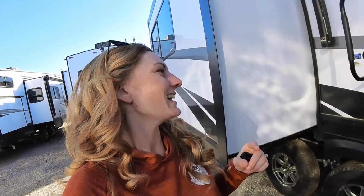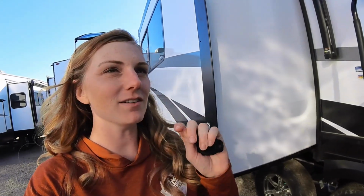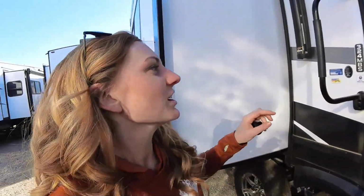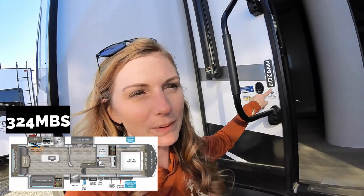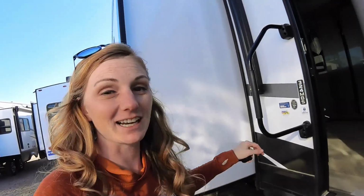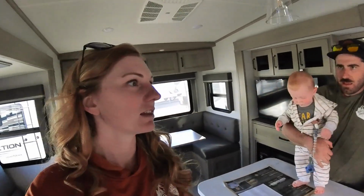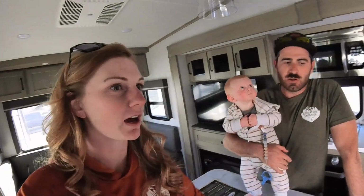So as much as Jesse wants to downsize and go into a smaller off-road capable rig that we can take anywhere, I personally love that idea, but I would love more space and a bigger rig with multiple rooms for all of our children. So something like this, the Grand Design Reflection 324 MBS with a mid bunk, would be perfect. Very nice for what I want. And Jesse, perfect for what you want, but it's not perfect for what I want. But we have to show everybody the potential options.